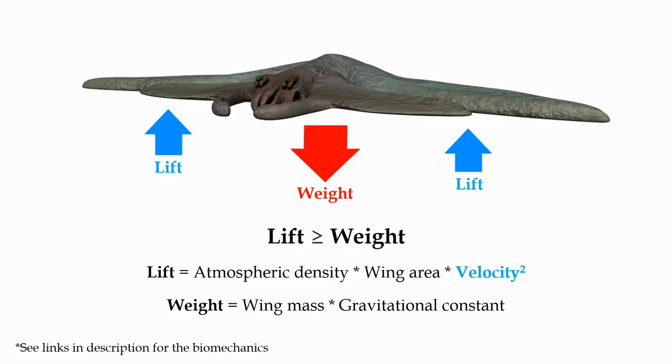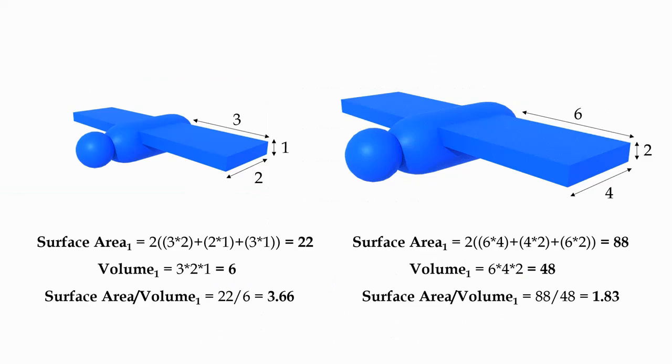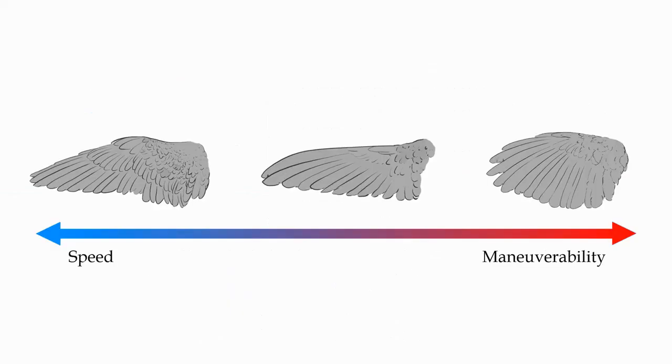The most efficient way to generate lift is to increase velocity, but flying faster requires extra energy to maintain. An easier option is to increase the wing's surface area, which can be done by evolving a larger body size. However, yet again, the square-cube law comes into play, since doubling the wing's size in all dimensions will quadruple its surface area, but will simultaneously octuple its volume and therefore its weight, and so it will need proportionally larger wings to keep it aloft. But efficient flying depends not only on the wing's size, but also on their shape. Generally, pointed wings provide more speed, whereas rounded wings give more maneuverability.